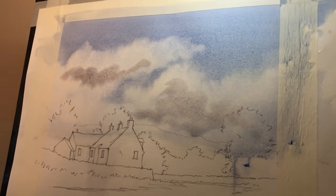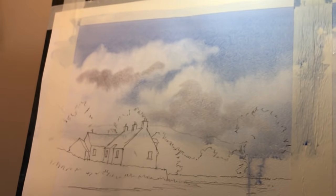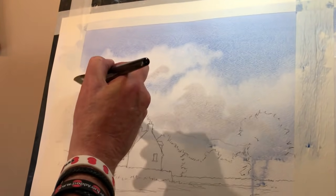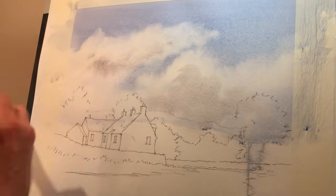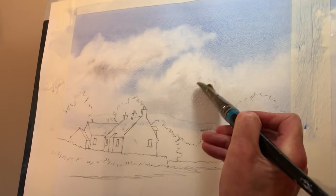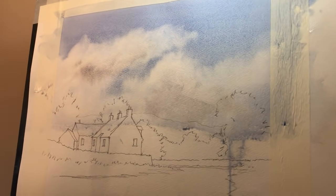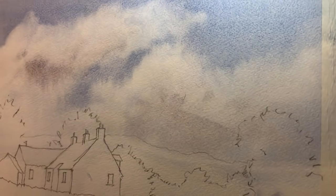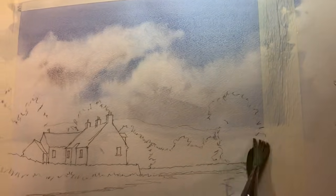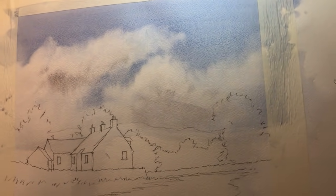Now what I'm going to do is soften up. Just bring it up where I've put that in. Like that. Not like that, just like that. Got a bit of cloud shadow then. And again, wash out, squeeze out, mop up. And there we go, a very simple sky. Just let that dry, give it about 5 minutes.